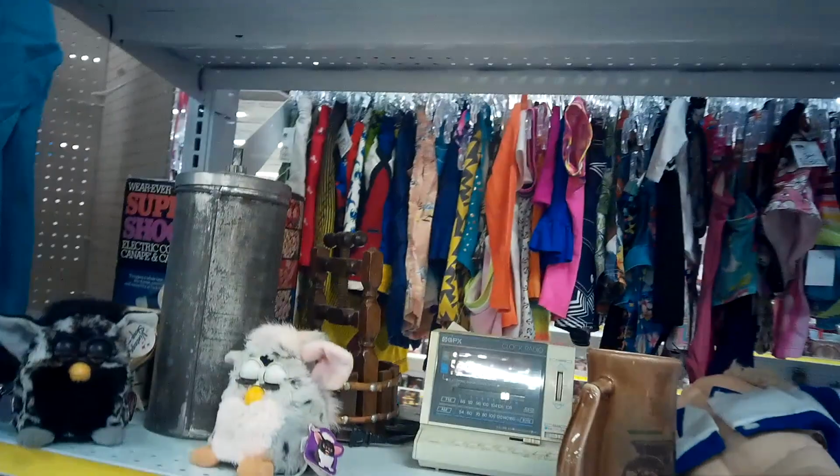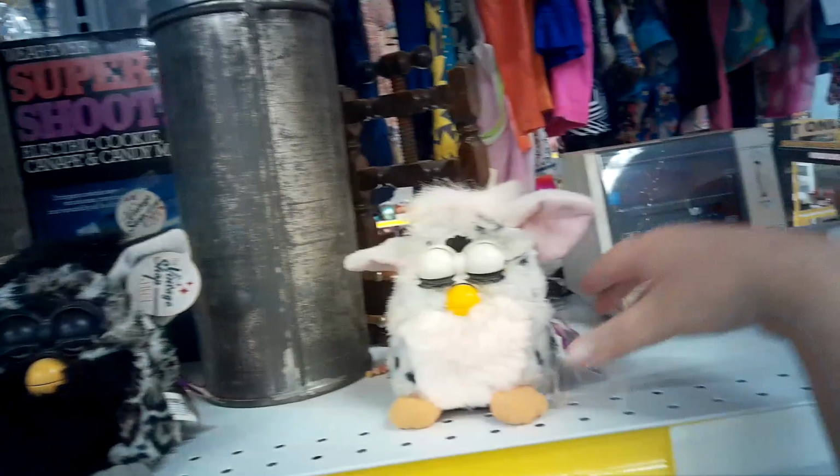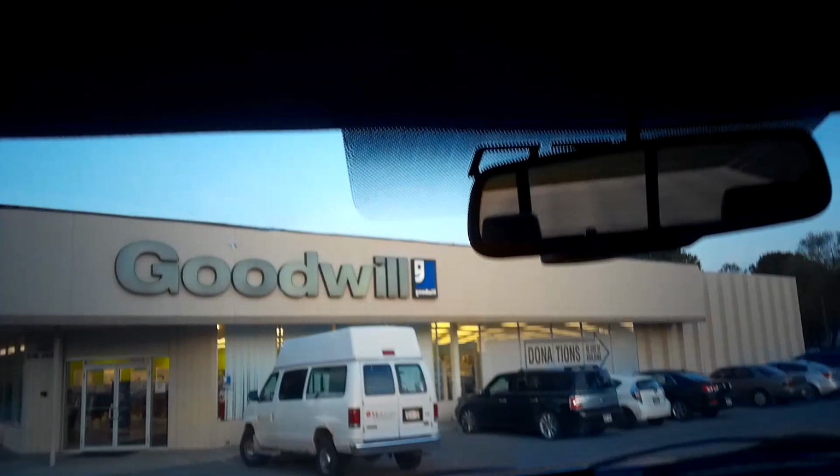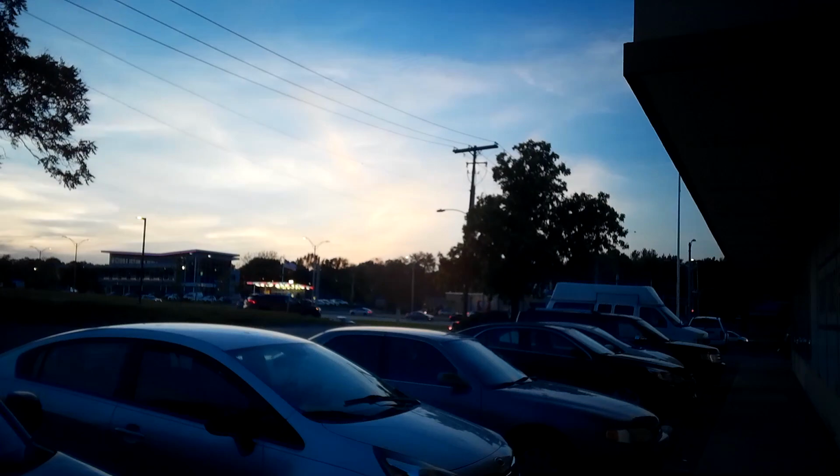Also, I guess Furbies are now considered vintage. I don't know why, but they were wanting, I think, $11 a piece, something like that. And I was like, nope. Old Eagle lamp. So that Pepsi bottle I got, that's from Russia, as we drive to the new place, the Goodwill. I didn't finish my story. It was $11. It looked like it said 98 cents, but it was $10.98. Anyway, I bought it anyway, so it was the most expensive thing I bought this time.